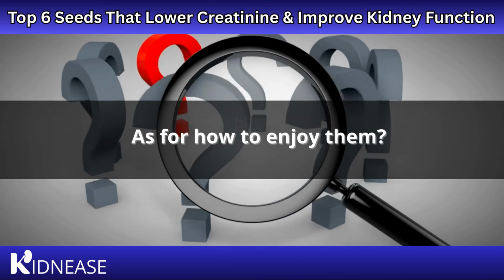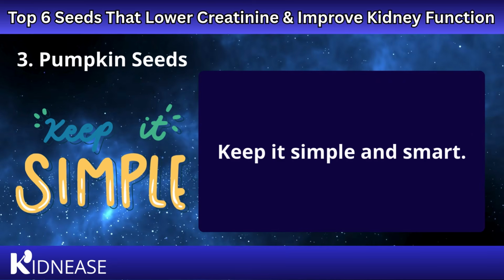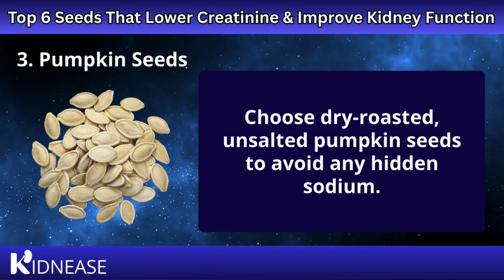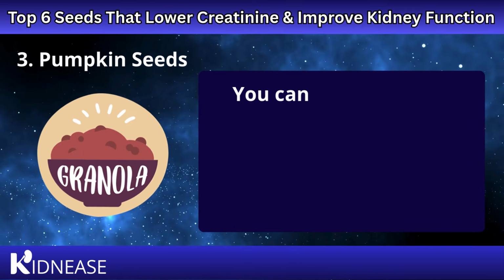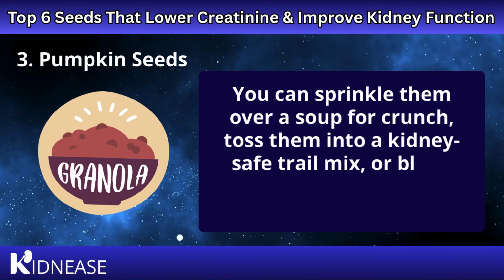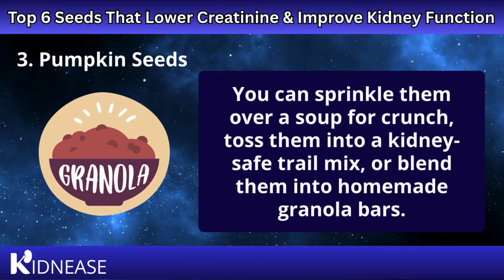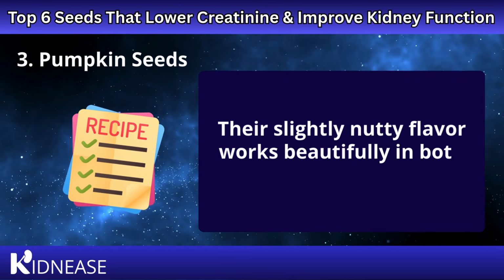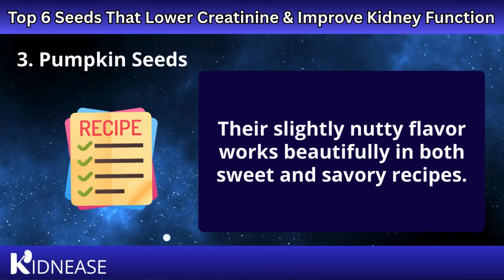As for how to enjoy them, keep it simple and smart. Choose dry roasted, unsalted pumpkin seeds to avoid any hidden sodium. You can sprinkle them over a soup for crunch, toss them into a kidney-safe trail mix, or blend them into homemade granola bars. Their slightly nutty flavor works beautifully in both sweet and savory recipes.